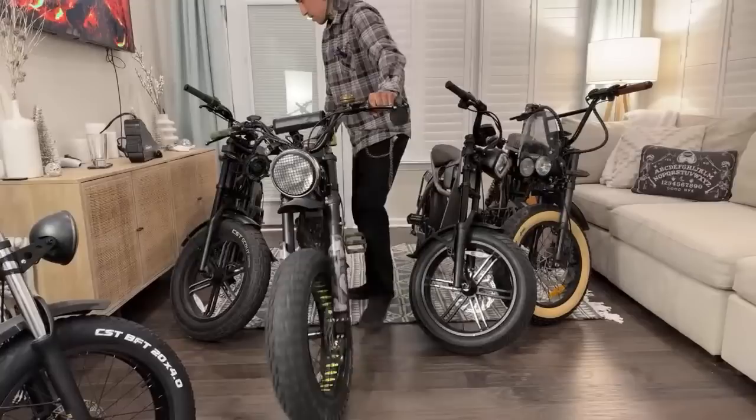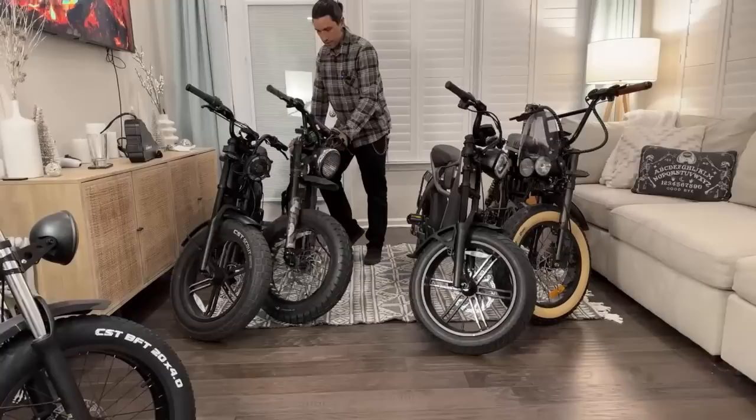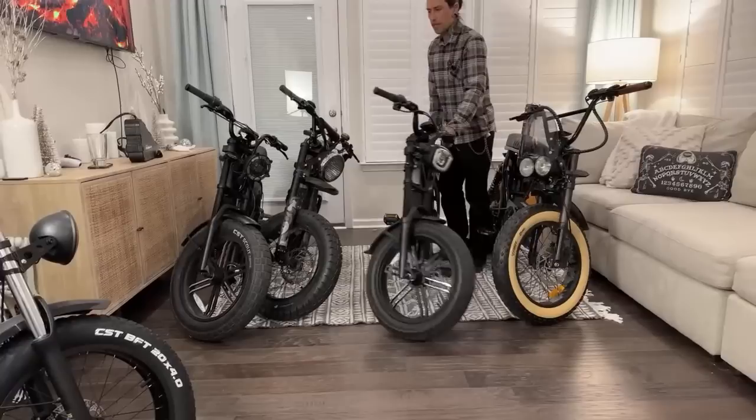So still, I think the Ride1Up had the loudest motor so far, even though it's the same as the C3STROM. I did the C3STROM already, right? Yeah. Okay, now Sparks Cycle Works.